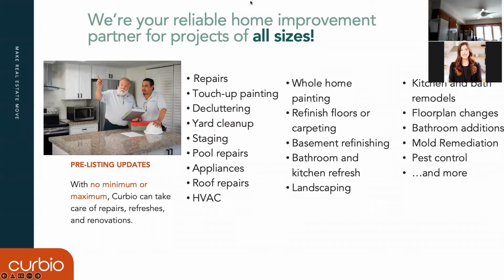Another big benefit to working with Curbio is that there is no project minimum and no project maximum. Our scope of work is simply determined by the equity that's available in the home. So think of us as your all-in-one partner for all of your home improvement project needs. So here is a condensed list of some of the things that we can help you with. So we can help you out with any of those pre-sale improvements from painting and floor refinishing, all the way up to bigger upgrades to increase the list price, all with payment deferred until closing. So you can think of us as your go-to contractor and partner for all of your projects.